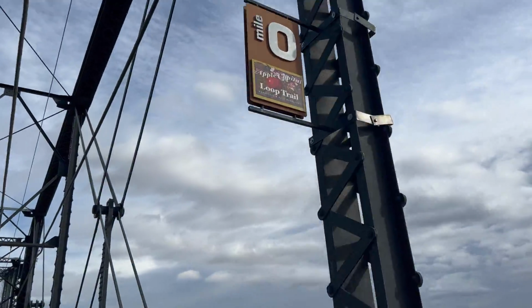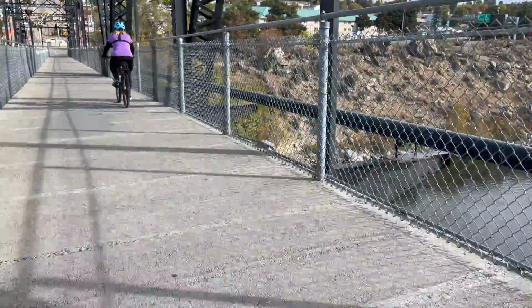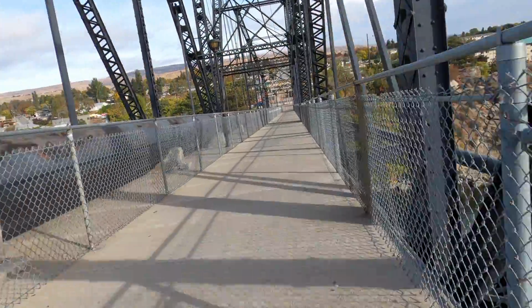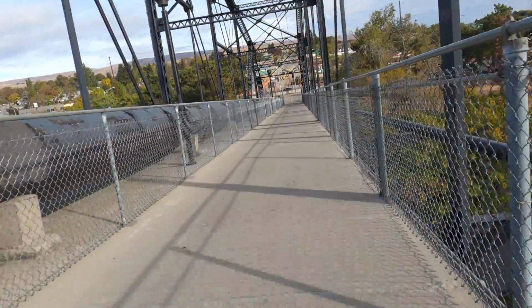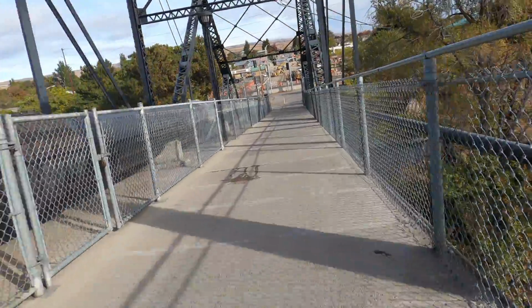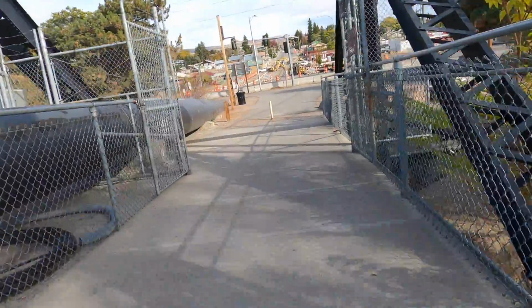Across the bridge, there's Dave. Apple Capital Loop Mile 0 is up on this bridge. It's a beautiful pedestrian bridge. I mean, I guess it's a pipeline too, but it's just really beautiful and well made. I like the black.